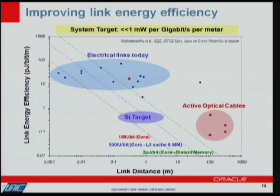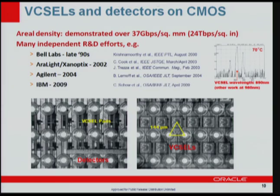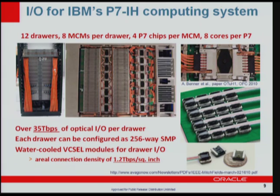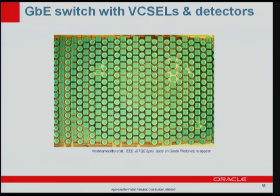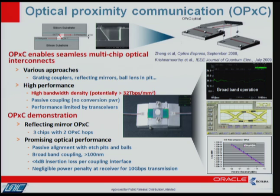And let me just remind you where that was again. Here we were getting 1.7 terabits per square inch, around 1.2 terabits per square inch, which is maybe 3 terabits per square millimeter. So this is a substantial improvement in the interconnect density.